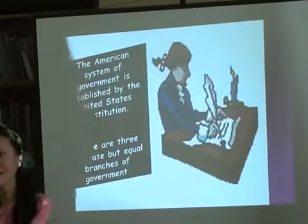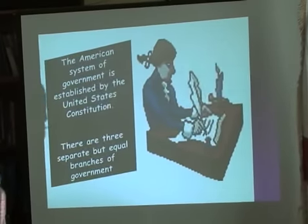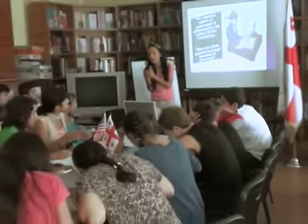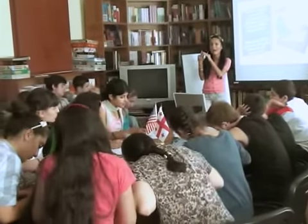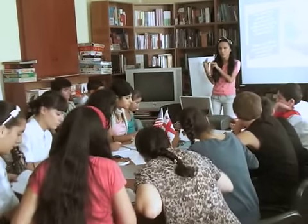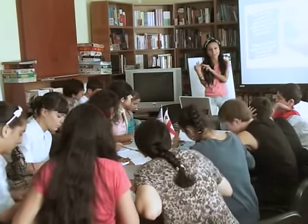American government was created by the Constitution of America, okay? It was said in the Constitution that there should be three branches of the government. You can call it either three branches or three bodies of the government. But these three bodies of the government should be equal.